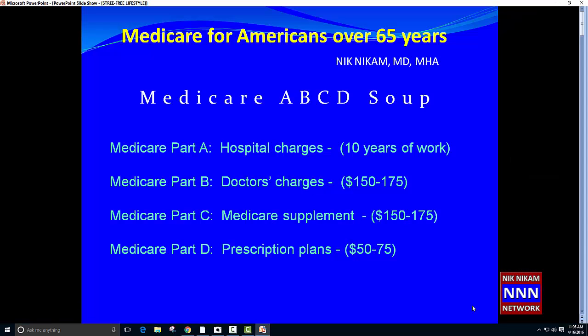Let's look at Medicare for Americans over 65. So this will give us an overview of what kind of insurance is available for people over 65 and how we can replicate that for our immigrant parents who are coming from abroad. Medicare has A, B, C, D parts. What I call the Medicare A, B, C, D alphabet soup.